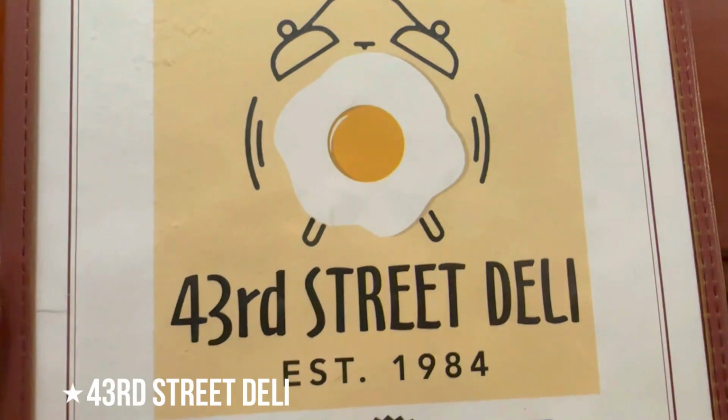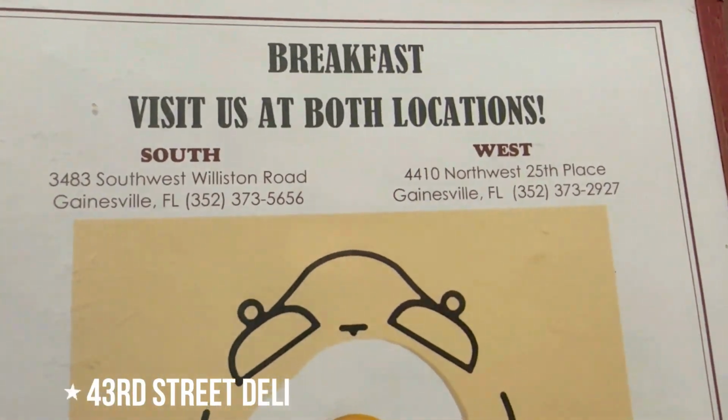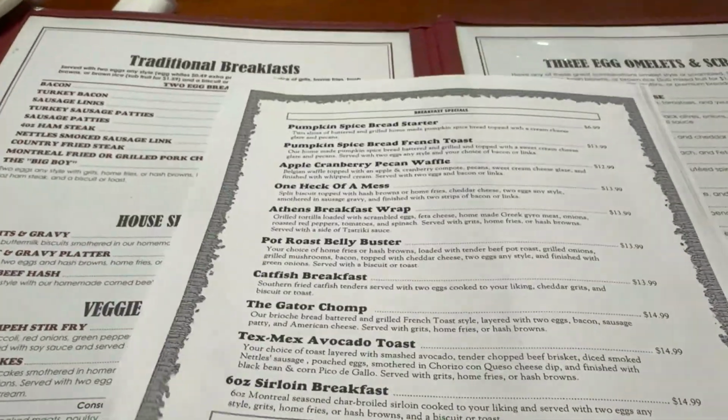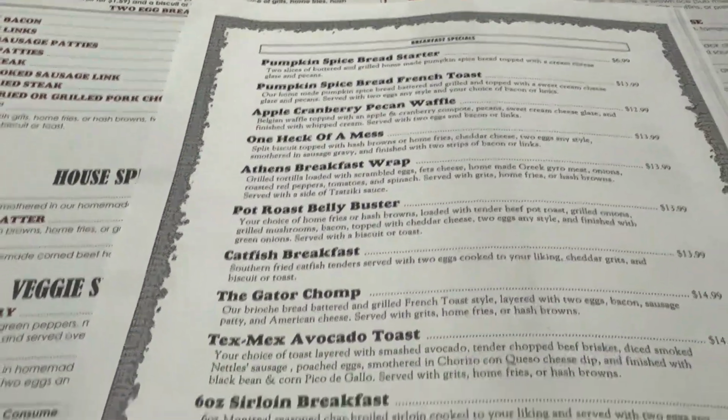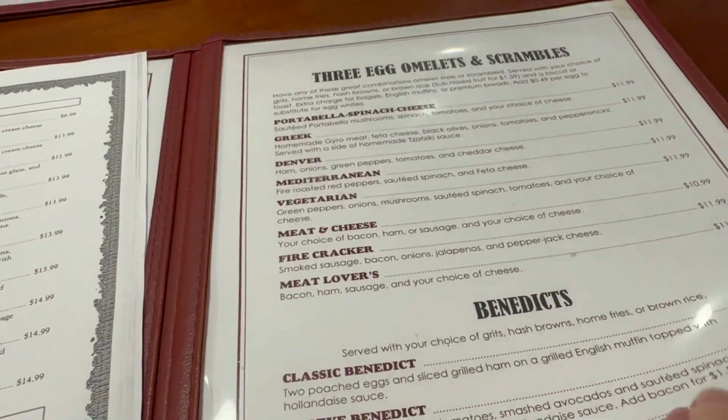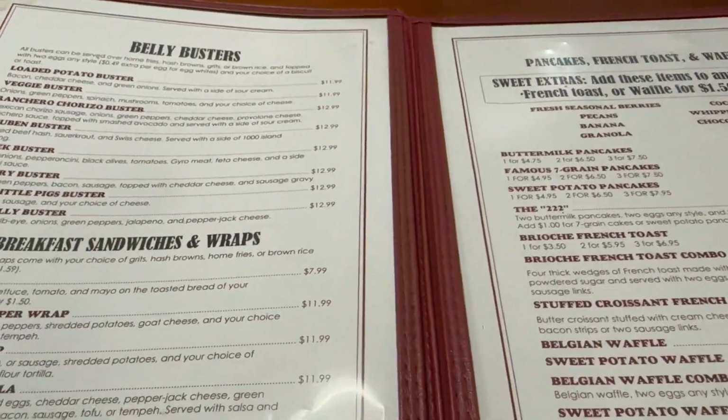The 43rd Street Deli has 2 locations in Gainesville, right here. I read the reviews, they are really good, so I'm excited to try it. They have a different weekly breakfast special menu, and I'm gonna get the apple cranberry pecan waffle and the pot roast belly buster. Thank you. You guys got it figured out. I think we're ready. Can we get the pot roast belly buster with the hash browns, eggs over medium with the biscuit? Also the apple cranberry pecan waffle. All right, I'll put it in right now. Thank you. You're welcome.